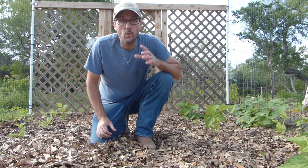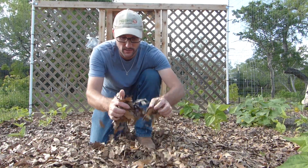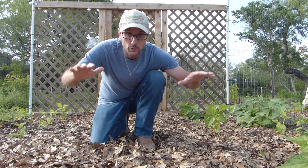One day last week, before one of the big rainstorms came through, I went ahead and put some of this leaf mulch in here. I figured the rain would come in and help hold it down, and the leaves would add nutrients and help the soil to retain moisture. There was already a decent layer of mulch around everything, but I figured the leaves wouldn't hurt.